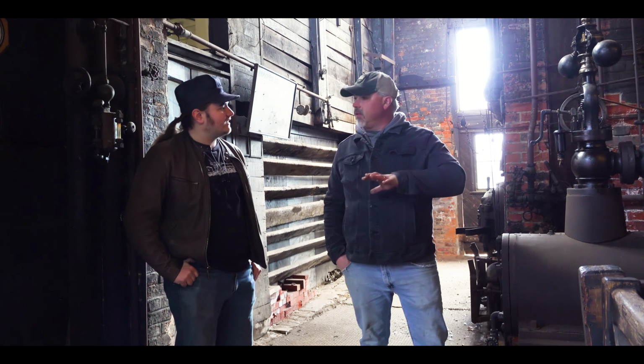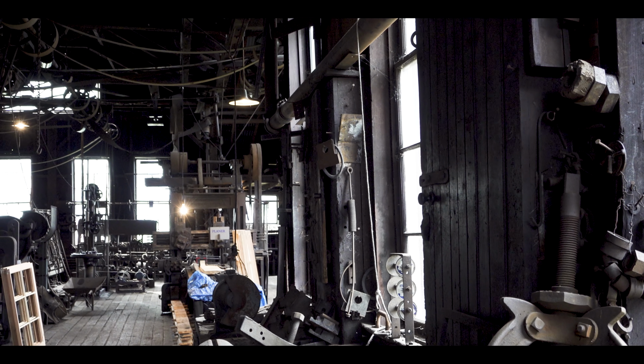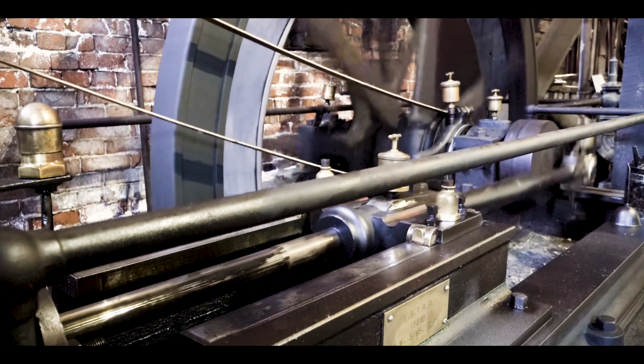Where we're standing, we're kind of the original footprint of it. Obviously, when they started, they had much smaller locomotives. So over time, as the equipment got bigger, they just expanded the buildings. The machine shop, the boiler shop in the back got bigger and bigger as time went on.